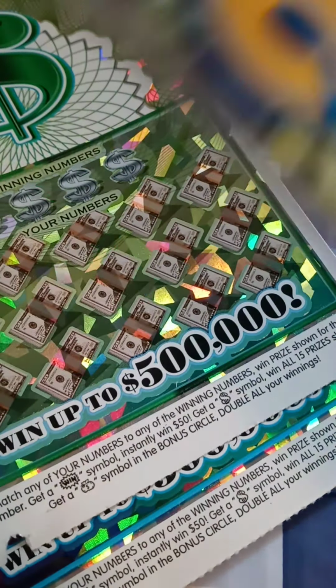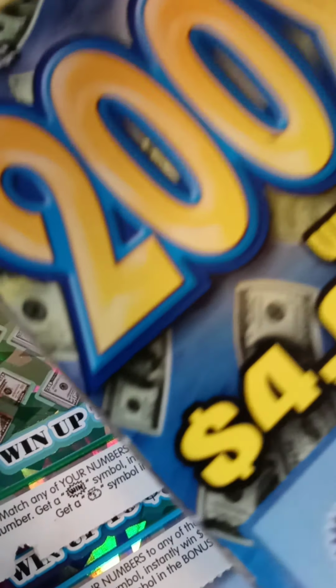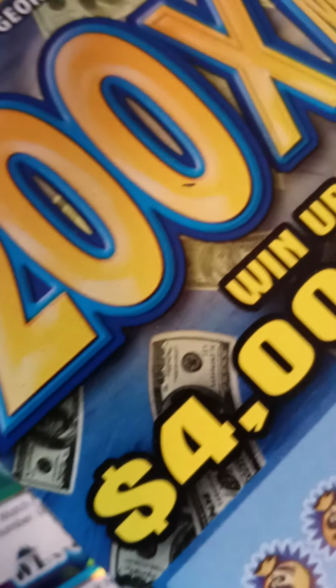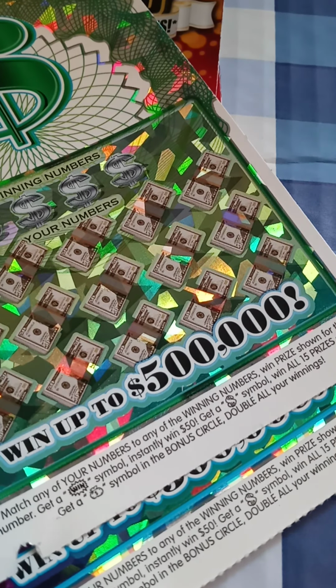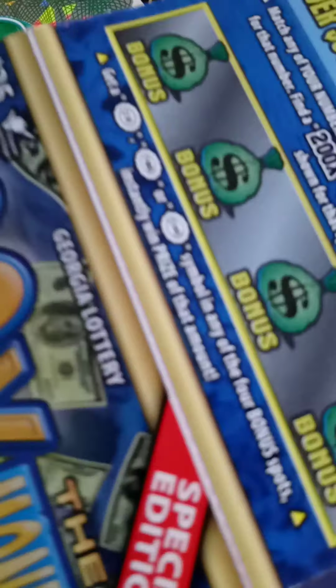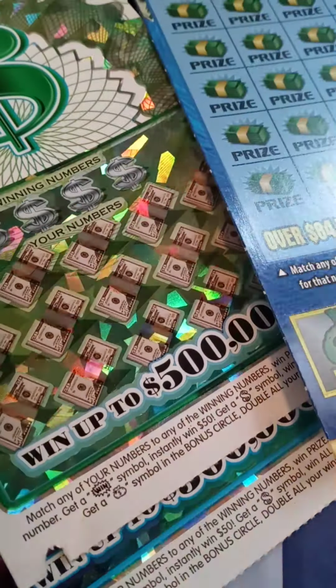And of course, we have to get this, the 200X brand new ticket. I think it came out yesterday. And guess what? I get the ticket with the white line. Ticket numbers are ticket five and ticket six. All right, let's see what we can win on this ticket.